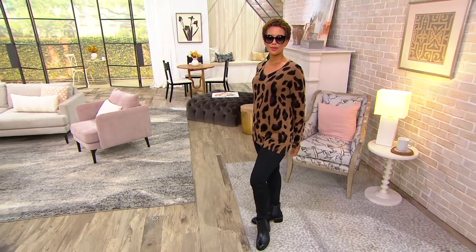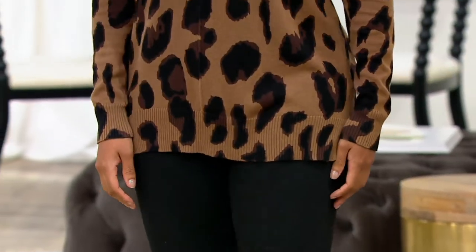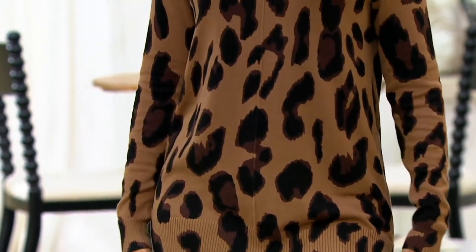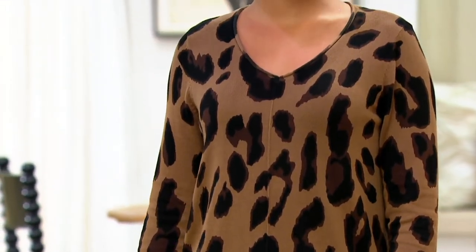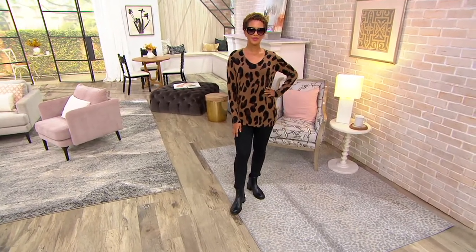It's so much fun. And you know what's funny, sometimes you think, well, if a big exploded print could be too much, it's going to make me look bigger. It doesn't. There's enough ground in between all of this that it really doesn't. It looks like animal. It's spaced and beautifully designed.